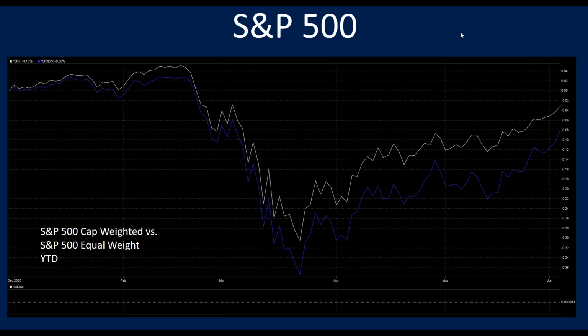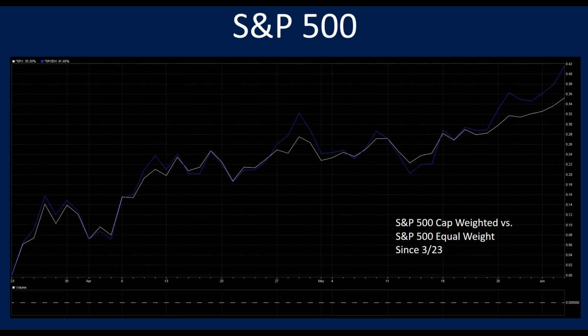So this is year-to-date performance for the S&P 500 standard, which is the white line. It's weighted by market cap. And then we also have the S&P 500 equal weight, which is, let's call that blue line there. That is basically all 500 stocks from the S&P 500, but at equal rankings and not weighted for market cap. So what this shows you here is the bigger companies in the S&P 500 have outperformed the average company, if you will, by about 5% year to date. If we look since that March 23rd bottom, it's closer to 6% in terms of the outperformance there. And that has closed up a little bit.